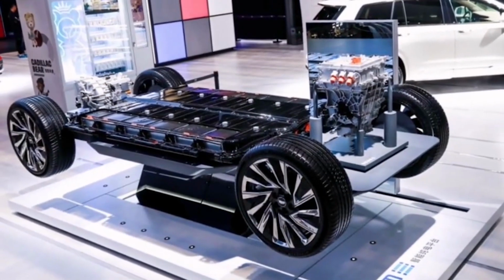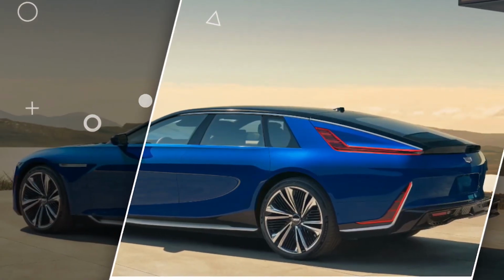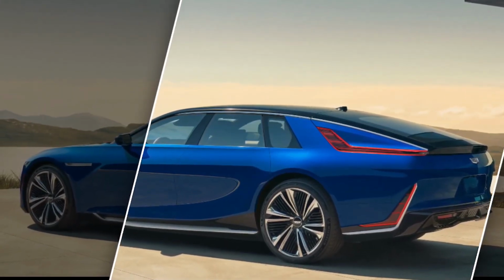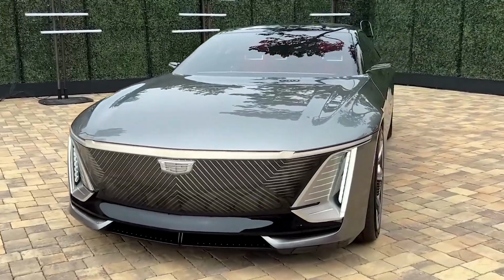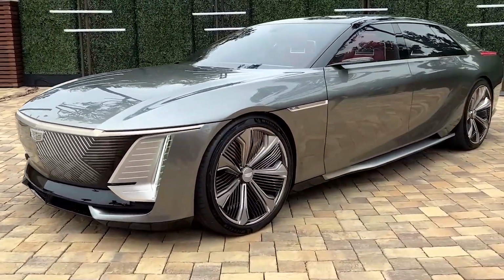Two electric motors, one at each axle, power the Celestiq, producing an estimated 600 horsepower and 640 pound-feet of torque. Cadillac claims this helps the all-wheel drive Celestiq race to 60 miles per hour in 3.8 seconds.